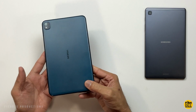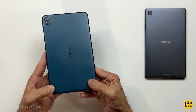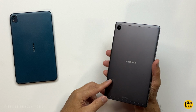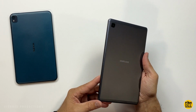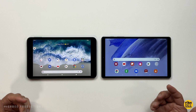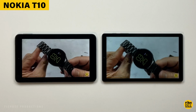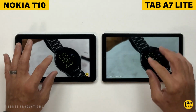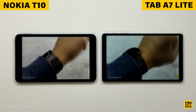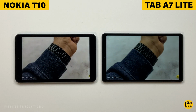When it comes to battery life, Nokia has a 5250 milliamp hour battery with 10 watt charging, and then 5100 milliamp hour battery with 15 watt charging for Samsung. So similar size batteries in these two, but during my battery drain test, the Nokia T10 lasted 7.5 hours versus only 6 hours for Samsung. Obviously that's going to depend on what types of stuff you're going to be doing, but both tablets should have enough juice to get you through a normal workday, especially if you turn the screen brightness down. But if you want the tablet with better battery life, I would go with Nokia.